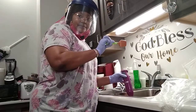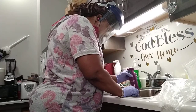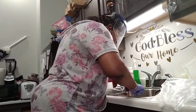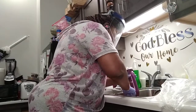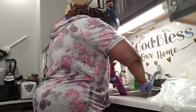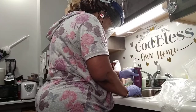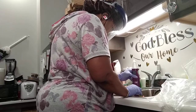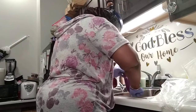Currently the soap is this color. Introduce some of these bubbles. I don't like when that shows up in the middle of my soaps. I like smoothness. Put off the bubbles. There we go.